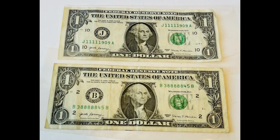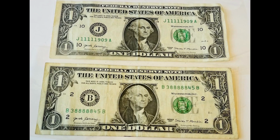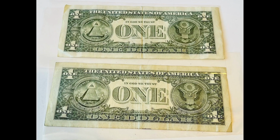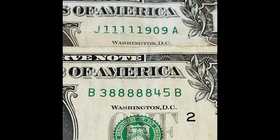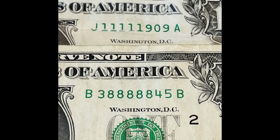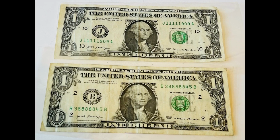Well, if you notice, the prefix, or the first letter of the serial number, is also a J. On the bottom bill, it's a B. Now, the district letter and that prefix should always be the same. If they are not, it could be very valuable and rare.